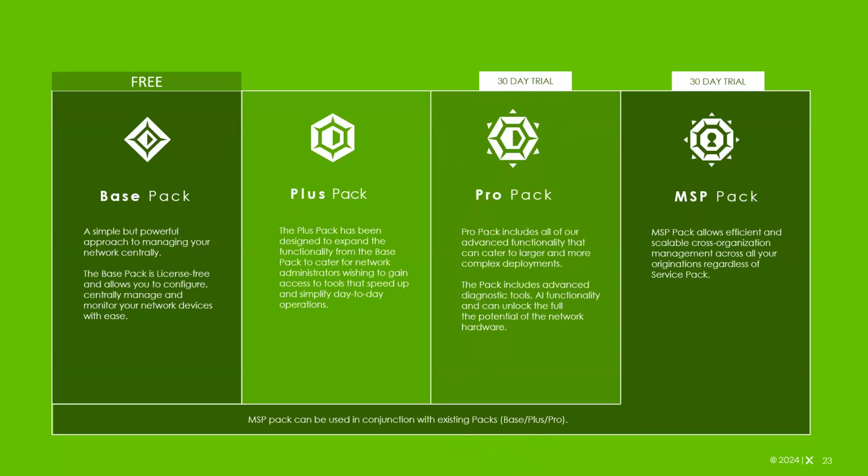We also have a user type license, which is the MSP pack license. Now, this used to be a really expensive license. We have significantly dropped the price recently. So it's much, much more affordable than it used to be. But this is a per user license. So you buy this license for each user you want to have access to the MSP pack features.